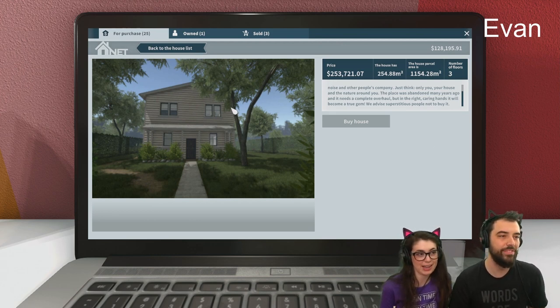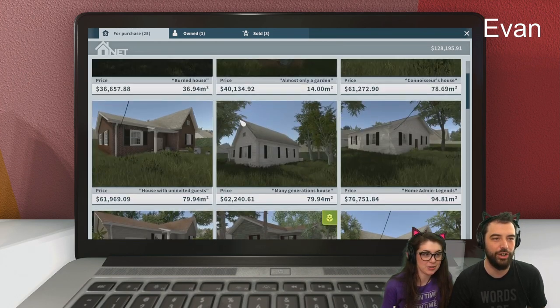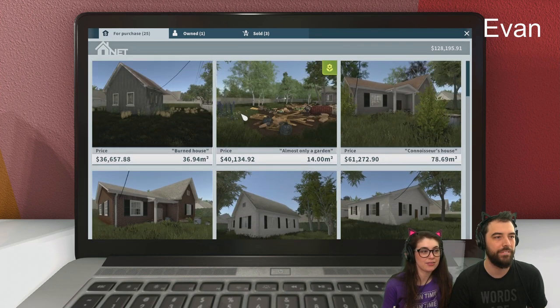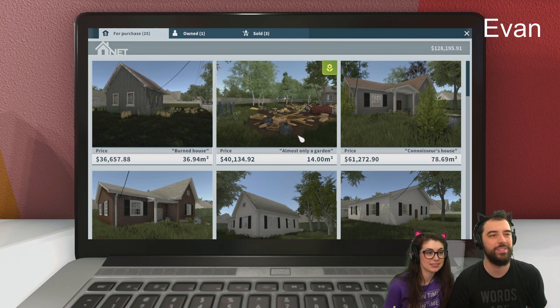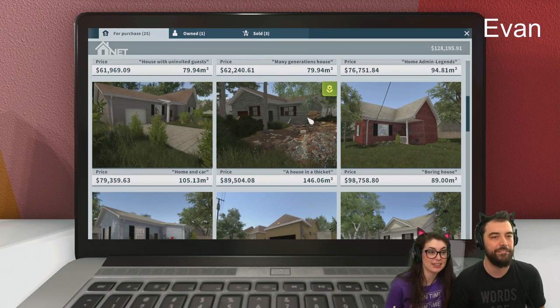Unfortunately, we don't have money for that. No. That's a cool quarter mil. We only have 128K. So what's the creepiest house we can buy for 128K? There's a gardening one. Let's not do that. We bought the gardening DLC.